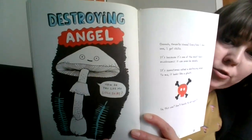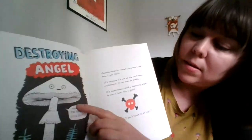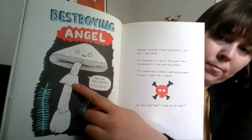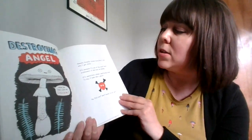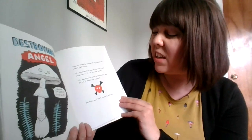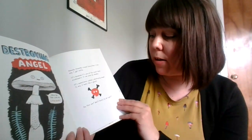Destroying Angel. Has a very scary name. This one says, "How do you like my little skirt?" Ooh, Amanita virosa. Every time I see one, I get chills. It's because it's one of the most toxic mushrooms. It can even be deadly. It's sometimes called a destroying angel. To me, it looks like a ghost.